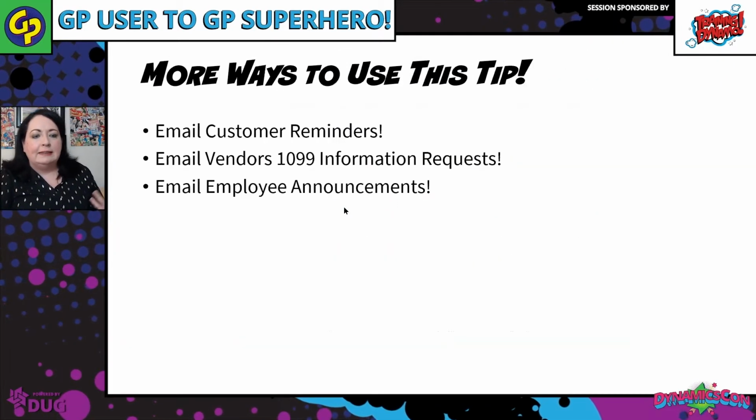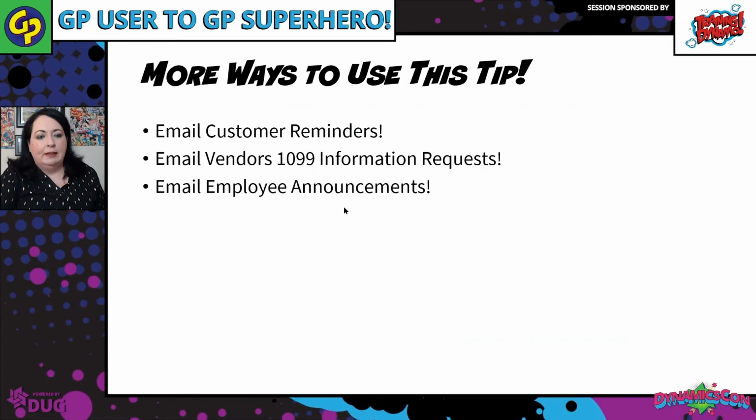But if you don't have it, you can export it from your CRM, from SharePoint, from an email list you have, or an Excel spreadsheet you have, and then you can include that as a column. But using that mail merge lets you do those mass emails out. Now, let's say that we've sent this out. Can we use it for something else?